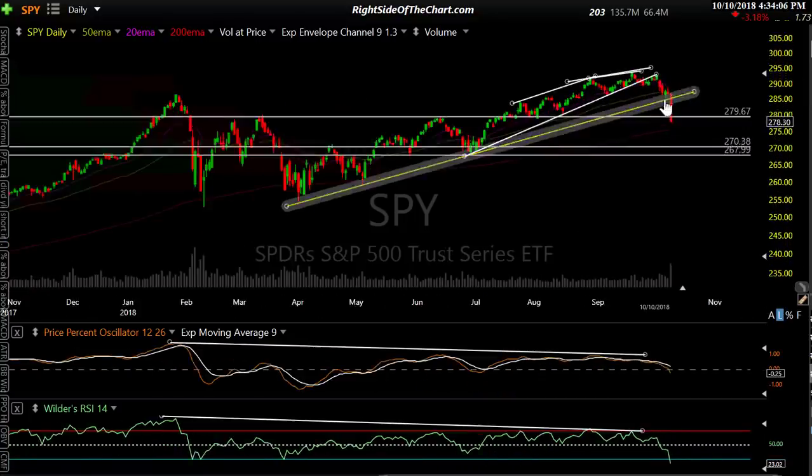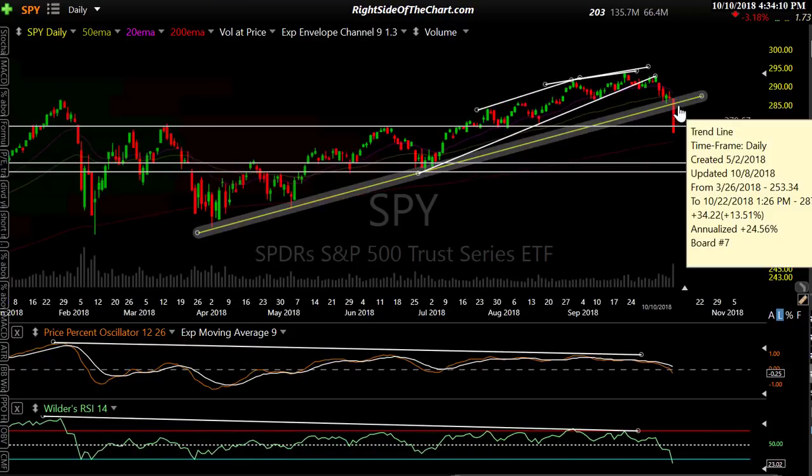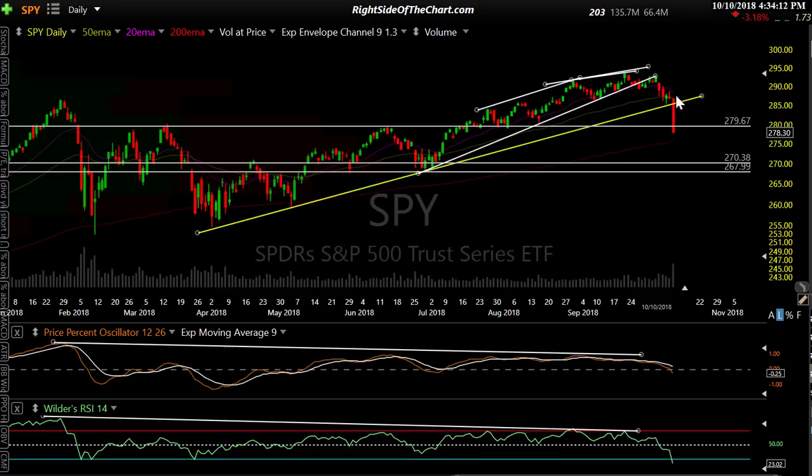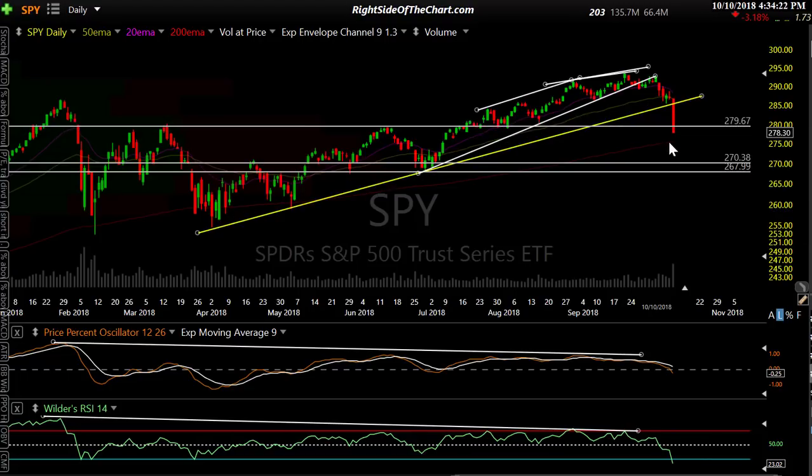SPY daily chart took out this trend line this morning when I did the video, and we never looked back. Bulls could have tried to regain that level, but they failed to. So we fell down. My next target once that level went was 279.67. We overshot it by a bit, but again, this is what I refer to and believe is a momentum fueled overshoot. When you have a lot of downward velocity, stops are getting hit. That downward momentum tends to often carry you through a support level.